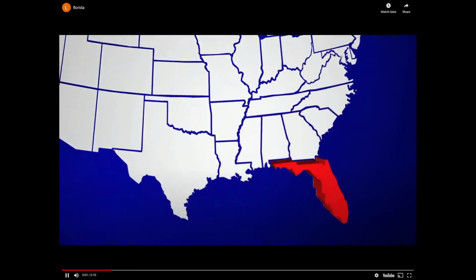Going over to Florida, my home state of Florida. Oh, yeah. Again, I always love these graphics. They remind me of election coverage. If I was on the news, I'd be like, all right, time to call the state of Florida. Here we go. Let's go see what we have in Florida tonight.